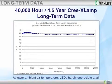I showed you some Philips data a little earlier. Let's review some Cree data here. This is a 40,000-hour measurement, the ambient temperature at 25 C, the junction temperature of the LEDs at 65 C. And temperature is a huge part of the formula, and we'll discuss that a little more in a moment. But let's take a look at this at the 25 C ambient, 65 C junction temperature, which is a typical climate-controlled environment with a well-built product. These are the type of temperatures that you would expect.